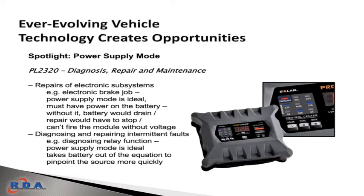So if we get into diagnostics and a vehicle comes into the shop and we have an intermittent electrical system fault, that's a perfect case for why we need power supply mode. So I'm going to connect the charger to the battery, put it in power supply mode, and therefore I'm taking the battery out of the equation as I go through my checks of all the system components to check for proper operation.